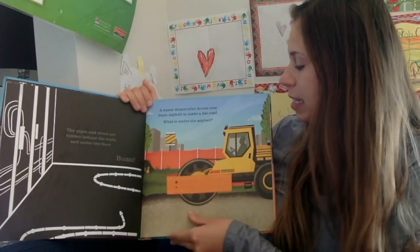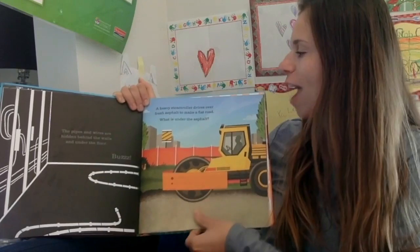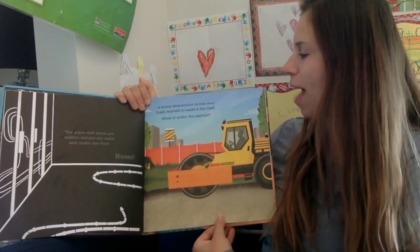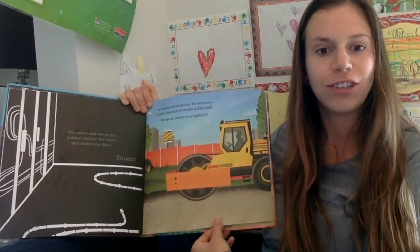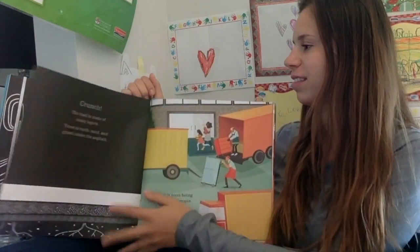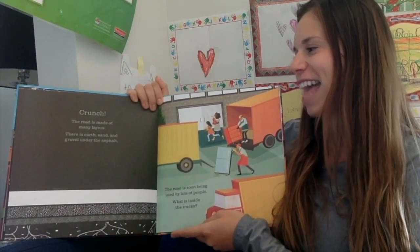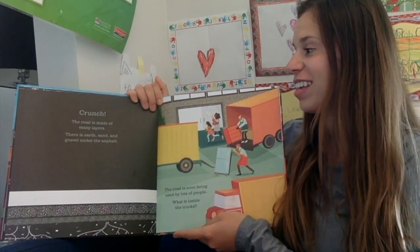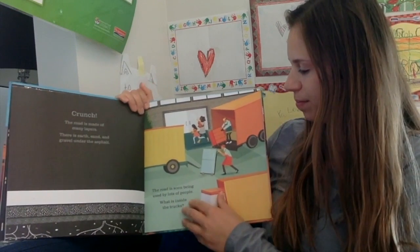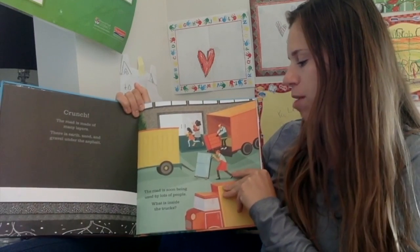A heavy steamroller, this is a steamroller, drives over fresh asphalt, that's the ground, to make a flat road. What is under the asphalt? Crunch! The road is made of many layers. There is earth, sand, and gravel under the asphalt. The road is soon being used by lots of people.